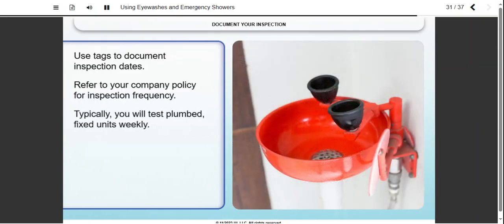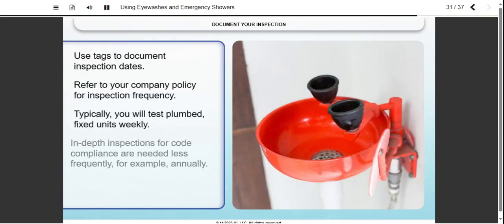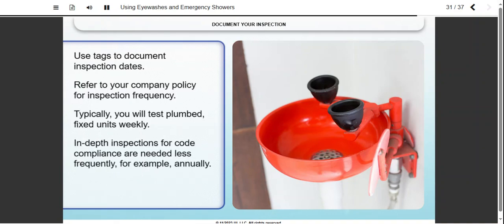Typically, you will test plumbed fixed units weekly. In-depth inspections for code compliance are needed less frequently, for example, annually. Always check tags and decals to make sure inspections are being performed as frequently as your company requires.